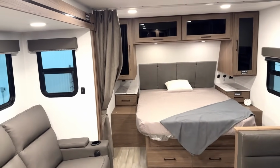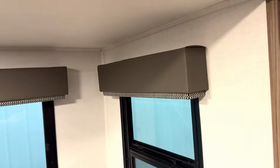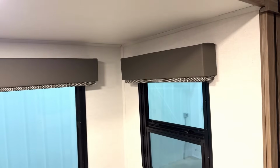One thing I haven't pointed out, I think I gave you a quick sample of it in our initial flyby footage. Standard blackout roller shades on here. And they just roll up, tuck up out of the way.